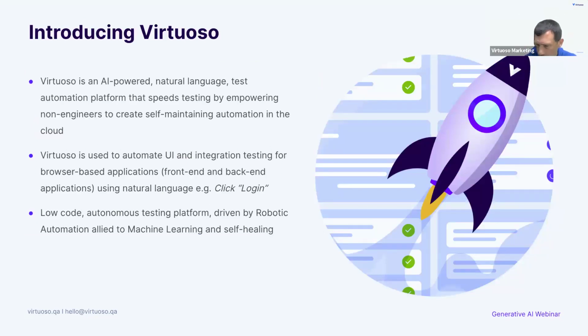Some of you already may know us because you use us. Some have maybe heard of us by name, and some maybe you haven't heard of us at all. So just very quickly, we are an AI-powered natural language-based test automation platform to speed testing by empowering non-engineers, but also engineers can use it, to create self-maintaining automation in the cloud. We're not used for everything. We're not covering every single testing use case. We're used to automate UI and integration testing for browser-based applications, which could be both front-end browser apps, but also back-end, back-office systems. And it is low code, it is autonomous in as much that it's driven by robotic automation, but is very much powered by AI, as well as machine learning and self-healing. And we'll take a look into that.